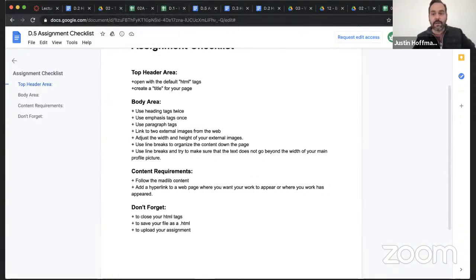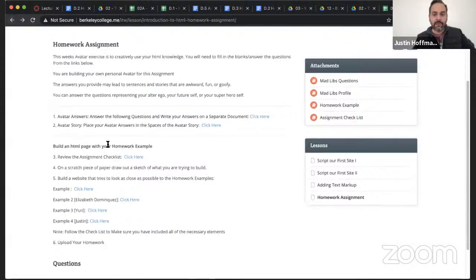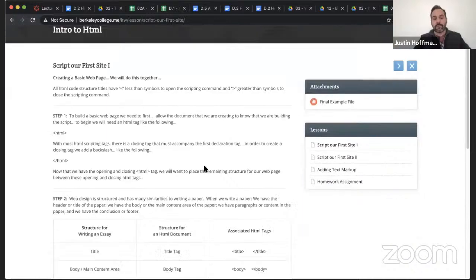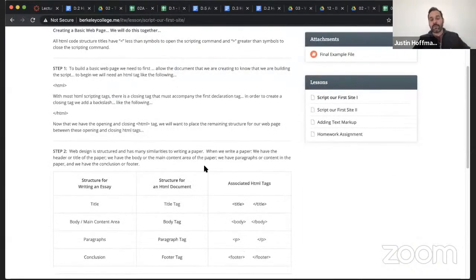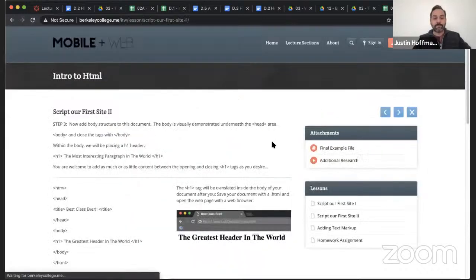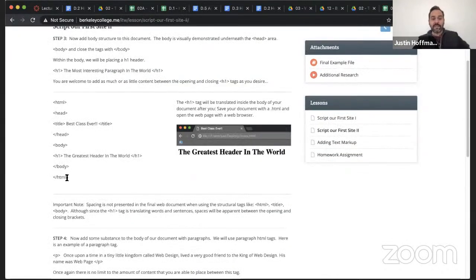And the other thing to keep in mind is when we go back here to the main page, you could just go through scripting our first site. So you go through scripting our first site. This breaks down what we just did in a longer form. And then you go to the next part, and this breaks it down. So this is essentially all the stuff that we were just doing.